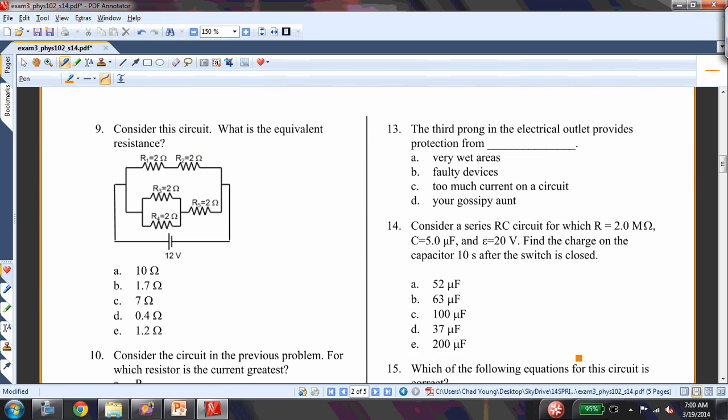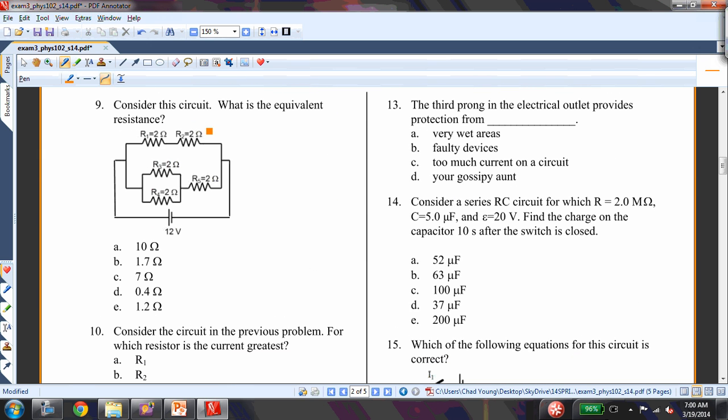Sorry about that. Consider the circuit. What is the equivalent resistance? All right, well, first, let's take these. That's 2 plus 2. That's 4 ohms. Then I'll take these. I've already done this. That's 1 ohm. And then combining that with the 2 ohm, that's 3 ohms. So I have a 4 and a 3 ohm resistor in parallel. I'm just going to go ahead and note here that both of these have 12 volts across them. That'll become relevant for the next one.